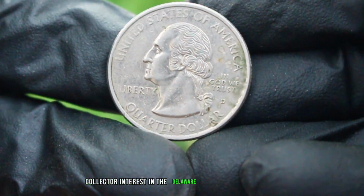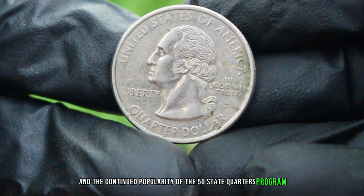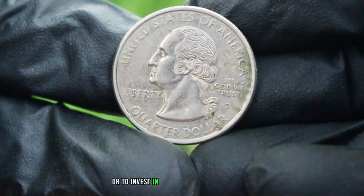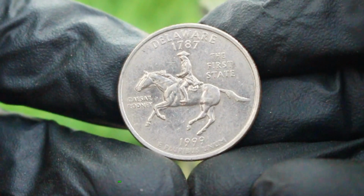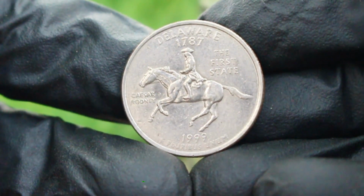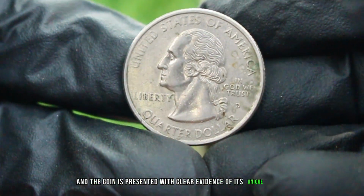Collector interest in the Delaware quarter remains strong, fueled by nostalgia and the continued popularity of the 50 state quarters program. Many collectors seek out coins with errors or unique conditions to complete their collections or to invest in coins with growth potential. The combination of the historical importance of Delaware and the potential for rare minting errors means that these quarters can sometimes exceed $20,000 in auction settings when the error is significant, the provenance is well documented, and the coin is presented with clear evidence of its unique traits.